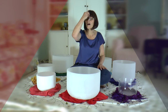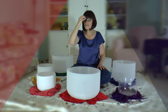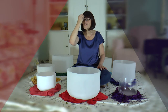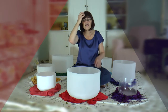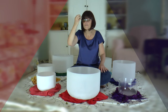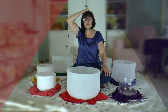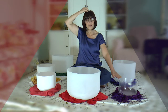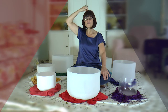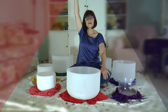And then there's the third eye chakra, which is where we see from. We see beyond the visible. That's where our intuition lies, and it's connected to our power chakra. And then there is the crown chakra, and it suspends us. It's the chakra, the energy that connects with the sky.